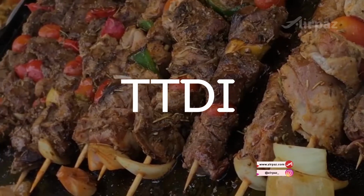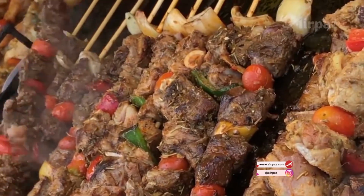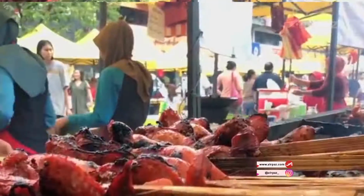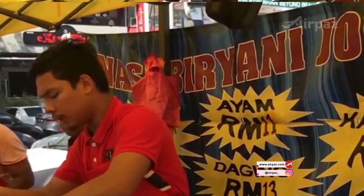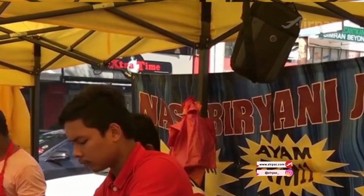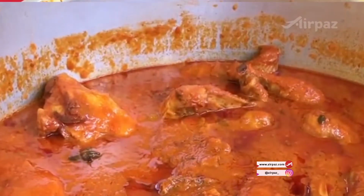Taman Tun Dr. Ismail. If Indonesia has Taman Mini Indonesia Indah, Malaysia has TTDI, that is Taman Tun Dr. Ismail. It is a neighborhood situated in front of One Utama shopping mall. The bazaar itself will be along Jalan Tun Mohd Fuad 2, and people love going there to hunt for the famous Martabak Raja, stuffed pancake filled with lamb, beef or chicken.